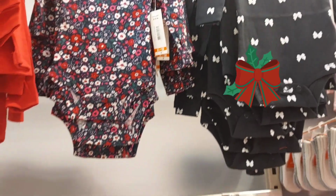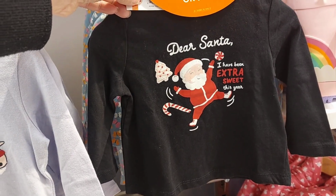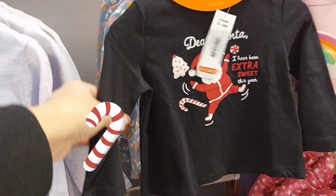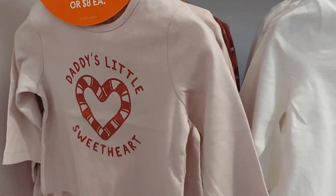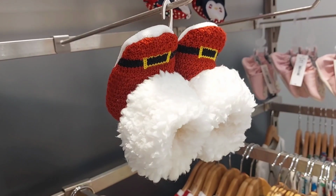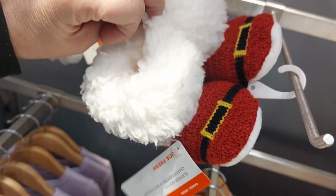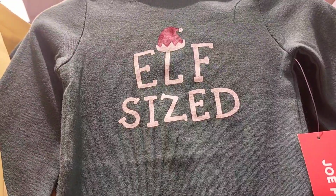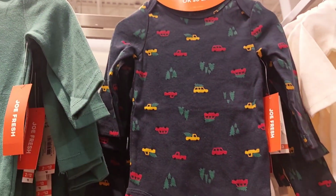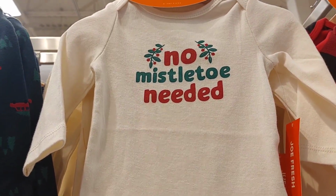And little bows. And look at this one with the Santa. Dear Santa, I have been extra sweet this year. That's adorable. And look at these adorable slippers. And this onesie says elf size. It's a really cute little saying.